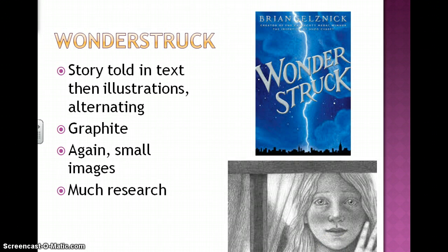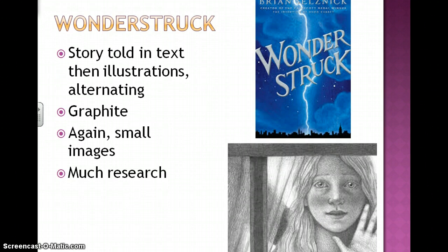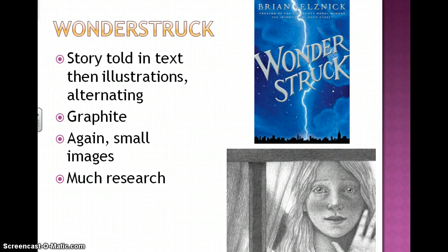This is Wonderstruck. Wonderstruck was his next book. It's not included at the exhibit at the Delaware Art Museum right now, but he talked about it a lot. And in this book, the story is told in text from one character's perspective, and then it goes 50 years back to tell the story from another character's perspective, but only in illustration. So it's a very quiet, silent world. If you know the book, the girl in it is deaf, so there are no words. It's just pictures. It's what she sees.